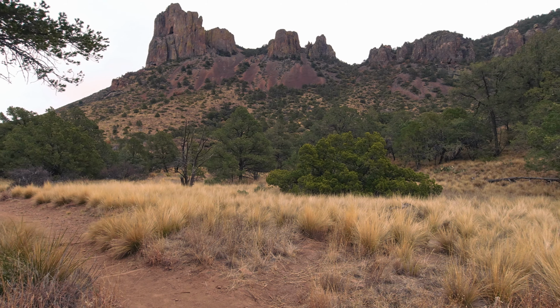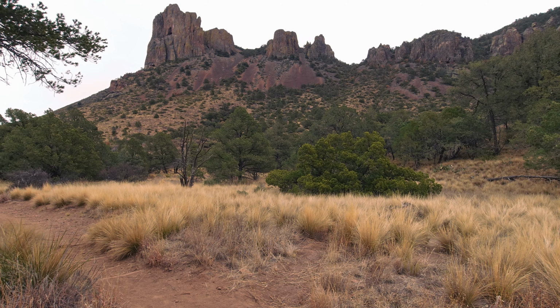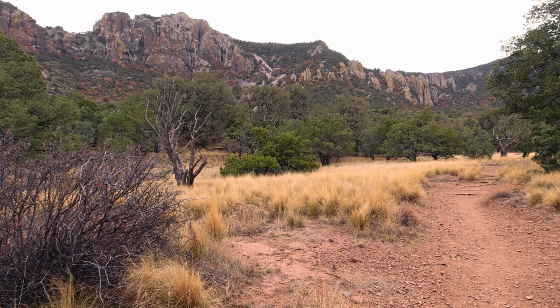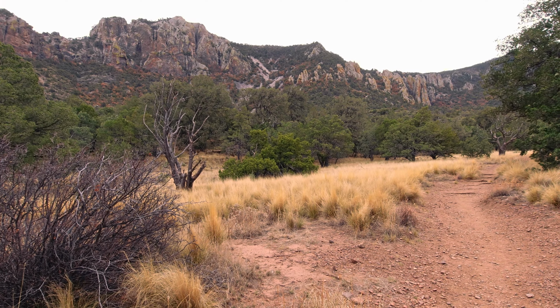Got my first campsite here. You can see I'm in a really beautiful canyon, and this is a pretty popular area. There's a lot of campsites, but the real fun begins tomorrow when we start the outer rim trail.